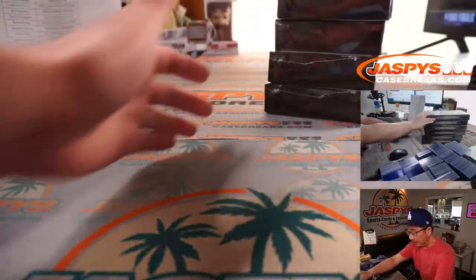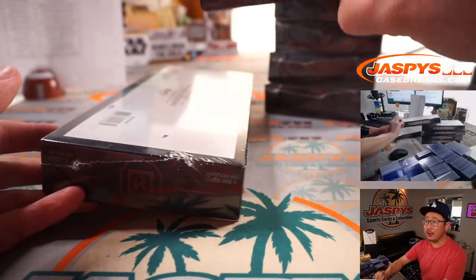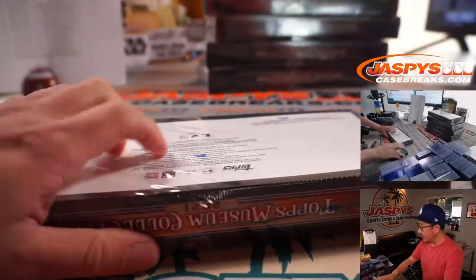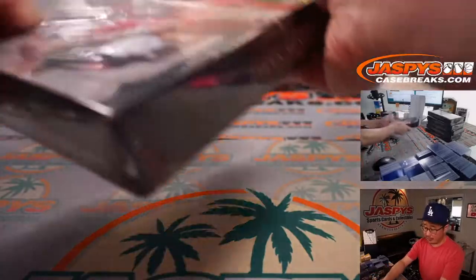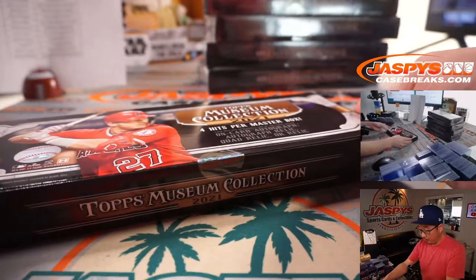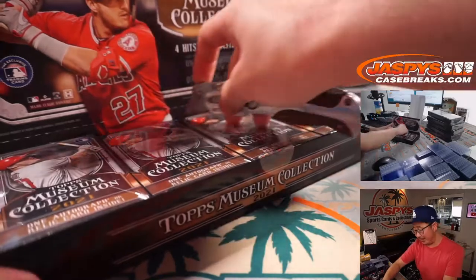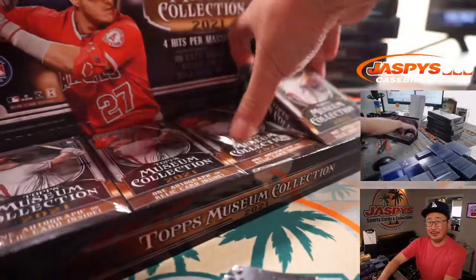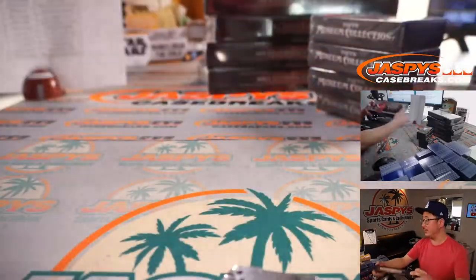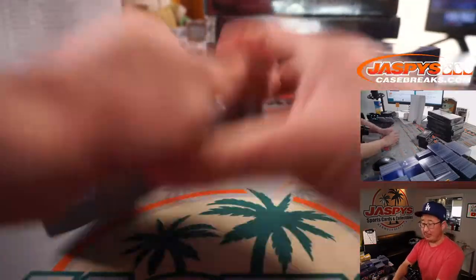Now, when we were doing break three, I marked all of these four so we all know that they're from the same case. And break five will be a half case from a fresh case. We've only done three breaks, but those three half case breaks that we've done, we've been pulling some really nice hits out of there. So Museum Collection has been really delivering this year so far. And hopefully that trend continues here in break number four.